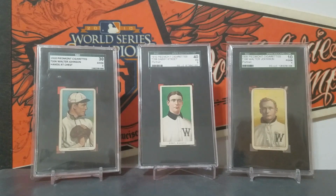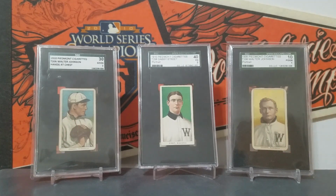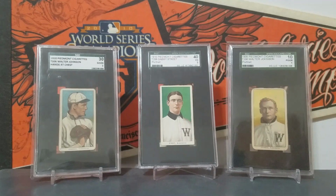He was not much of a hitter, but Street was Walter Johnson's favorite catcher, which is why I included the two Walter Johnsons in the background. I included this photo of the two of them together because I'm always amazed by the length of Walter Johnson's arms, and this photo definitely showcases that really well.